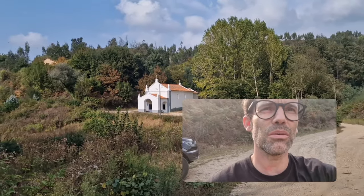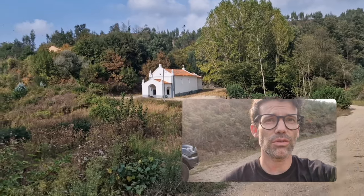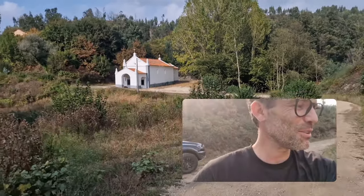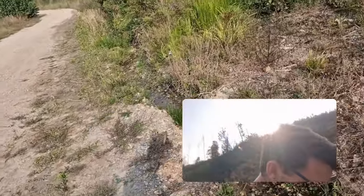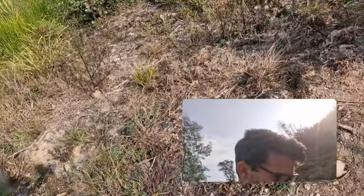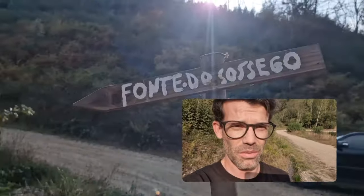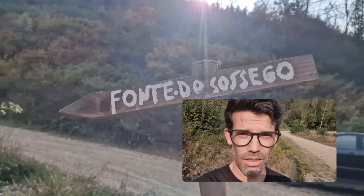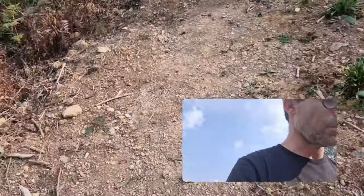It actually looks different from far away. I've never seen it from here. This is also new for me. Come here so many times to review cars and everything, and then the fountain of peace. Fountain of? Quietness. Peace. Of quietness. Quietness. Okay. Is this like new, the stick that they put?